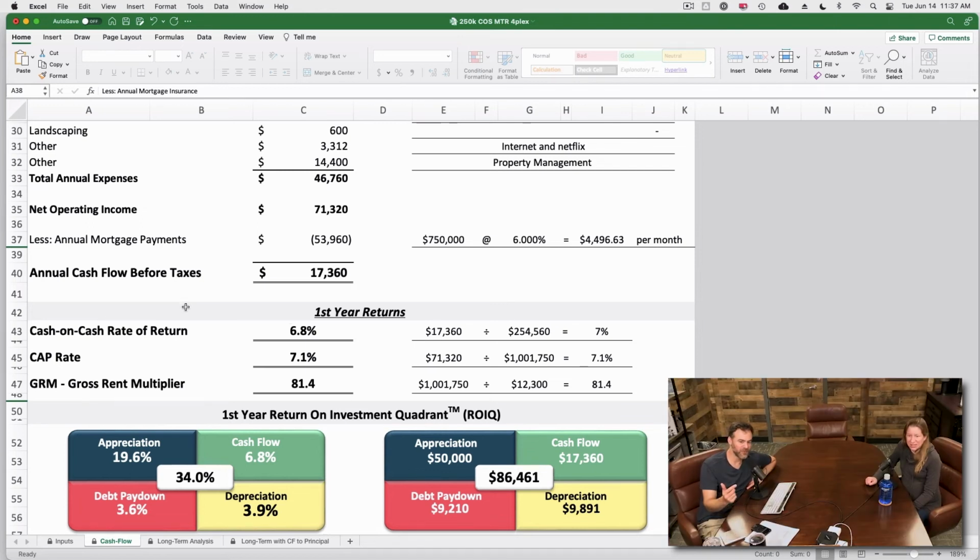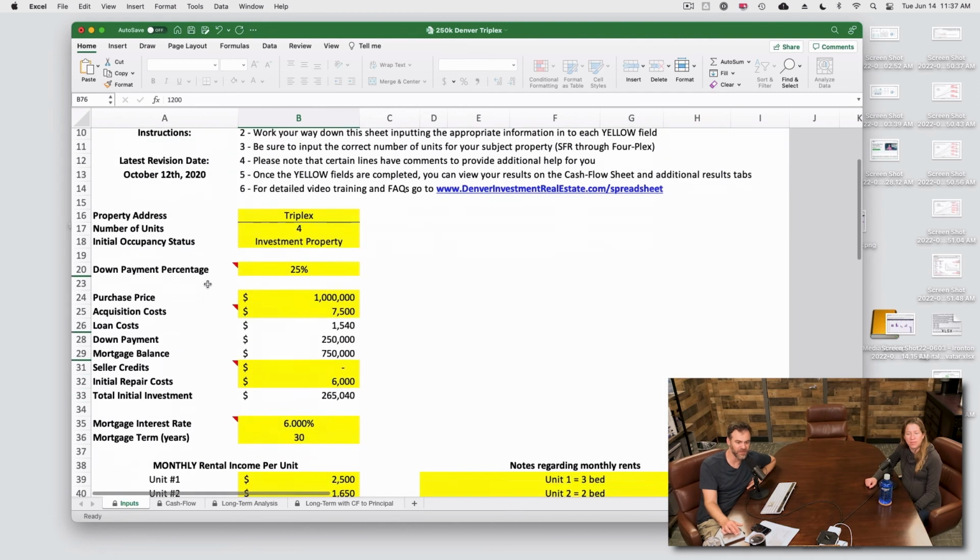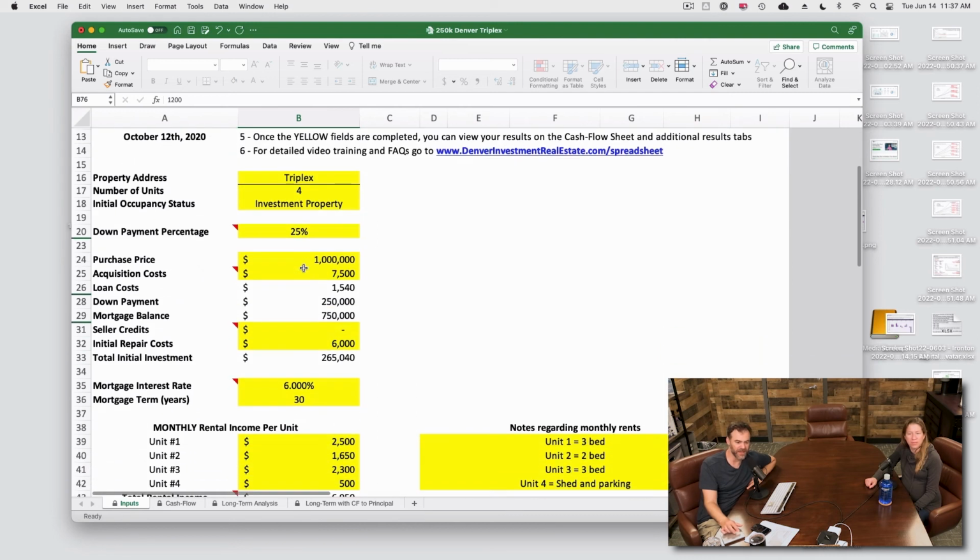All right, moving on to the last property, the last scenario where we can put $250,000. That's going to be a triplex in Denver. This is one we looked at 2 weeks ago, and it was a very active deal. So it's a triplex, listed right above $1 million. Price dropped to $1 million. Probably go for a few bucks less, but I stuck at $1 million on there. All in about $265,000, assuming a 6% interest rate.